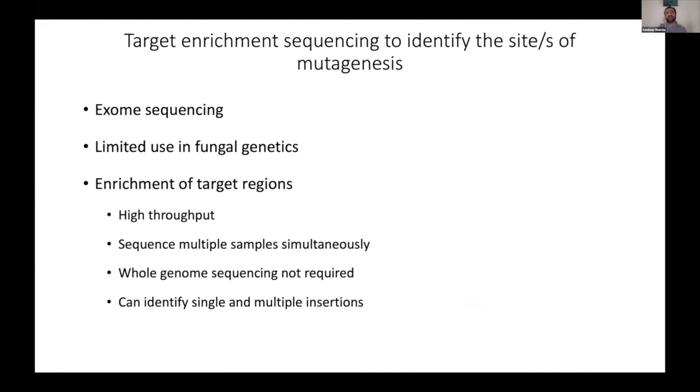So the main thing about forward genetic screen is trying to identify where the mutation was, and it's a big bottleneck right now. However, we are developing this target enrichment sequencing strategy to identify the site of mutations. I had developed this protocol during my PhD studies, but I had deployed the Ion Torrent sequencing platform. We are trying to optimize this using Illumina.